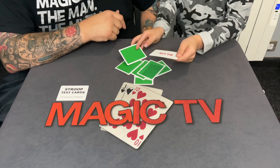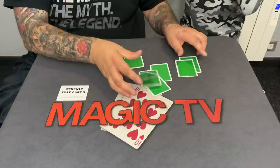I knew that. I knew. They're all green. Yeah, they're all green. That's crazy. Yeah. How'd you do that? Not telling you. So that is Stroop Test.